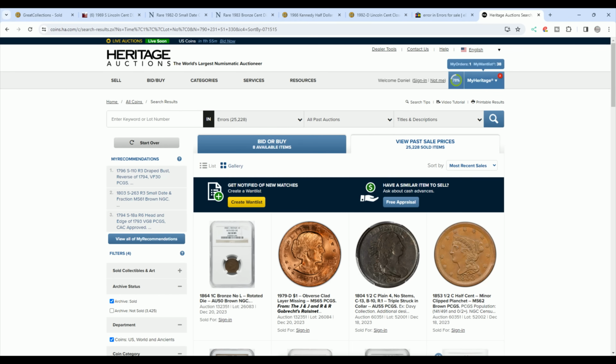But there are coins that can be found. People are going to find it. You're going to see it in the news. Eventually, someone's going to find something good, but it's like winning the lottery. You hear about people winning the lottery more times than people actually finding a really good coin.